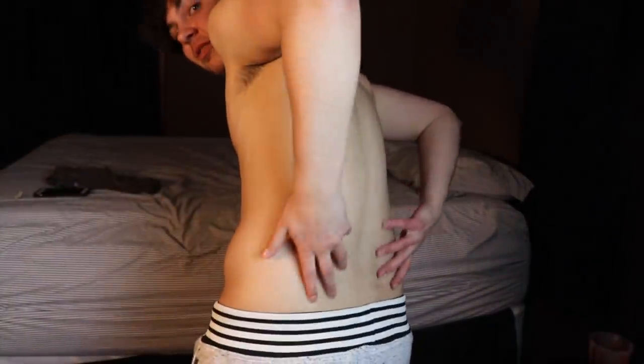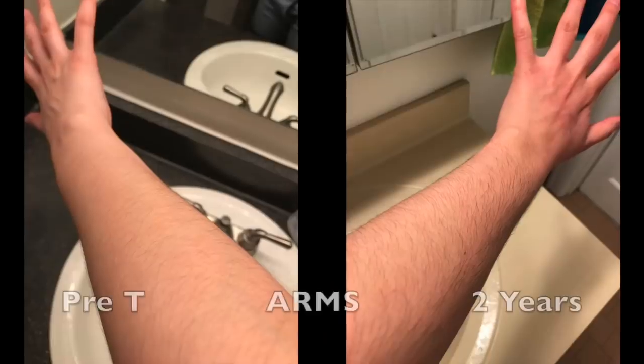I also have a lot of peach fuzz up here and on my lower back, and it's really gross, and hair grows on your butt. We're working our way down from my head. Hair grows on your butt on testosterone, and it's really kind of gross. Since about 1.5 years or even a year, my arm hair has stayed about the same. It hasn't increased much, and my leg hair has stayed about the same. So the main hair growth over the past 6 months has definitely been my face and my torso.